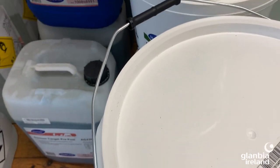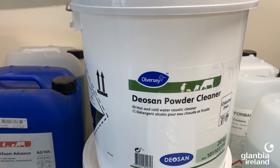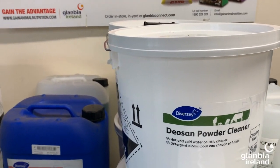A thing that might be worth trying if you're struggling with Thermodurics and you're using a lot of liquids is actually to step up and use a powder in your routine. Once a week or even twice a week, a high strength caustic powder will actually tend to maybe help make sure that your wash routine is as good as possible and really clean down both your milking machine and your bulk tank. Ideally, stick within your brand.